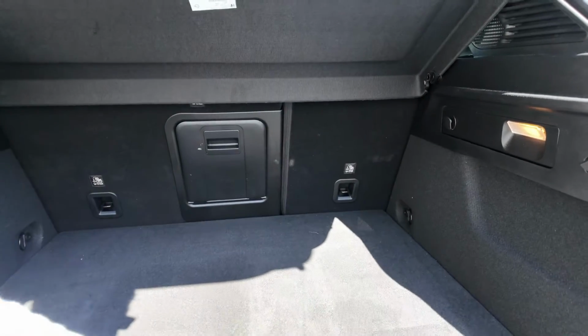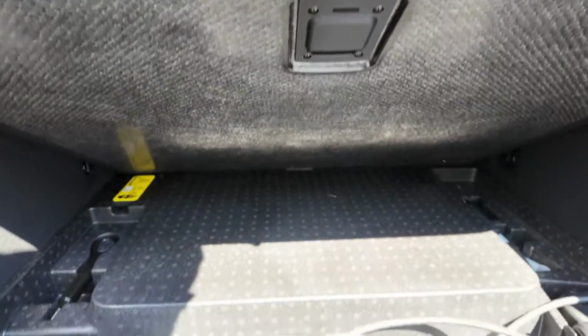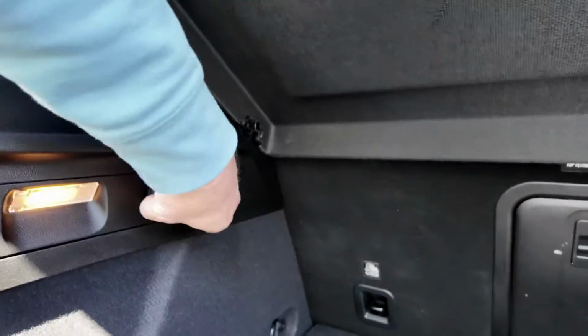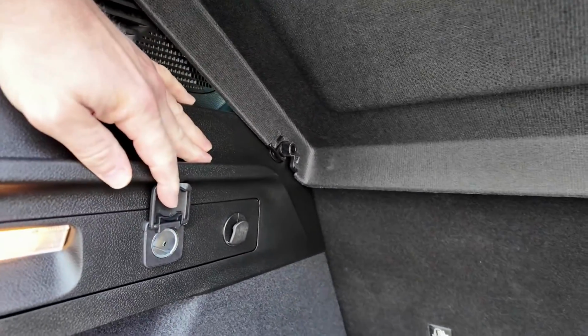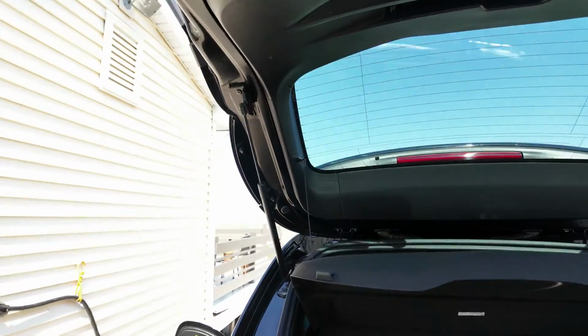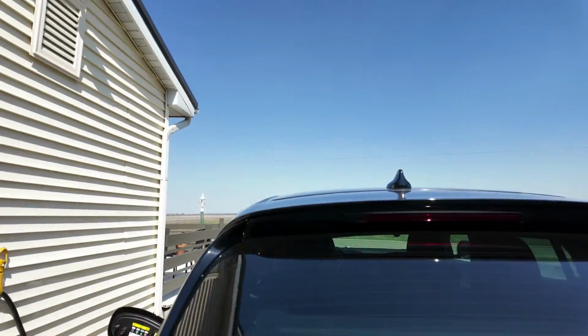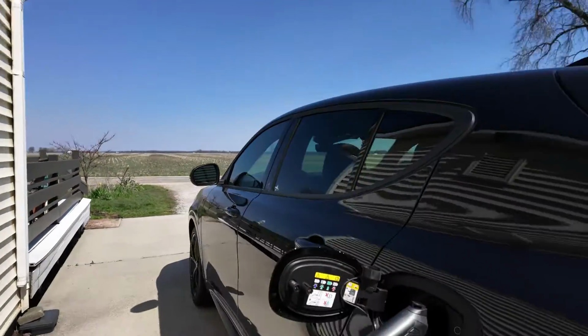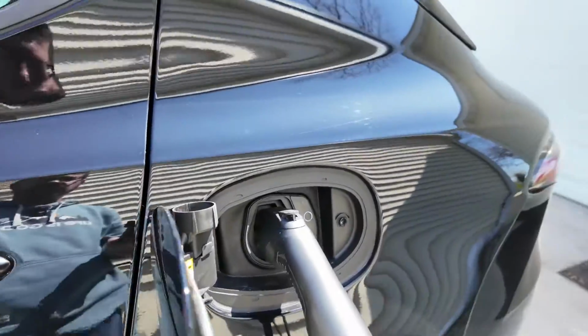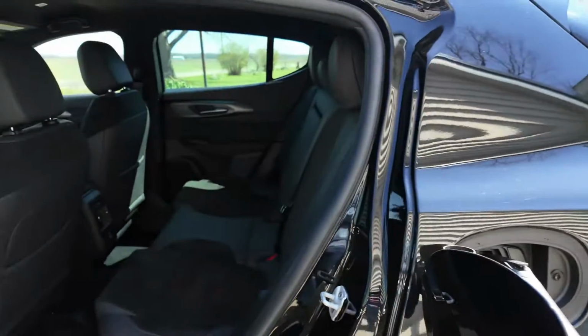See if there's any space underneath here. We've got the charging cable, pretty much the only thing down here. What do we got here? We do have a 12 volt back here. All right. That's all of that. And of course, got to put that down manually. There is the charge port right there. We are all charged up and ready to go.